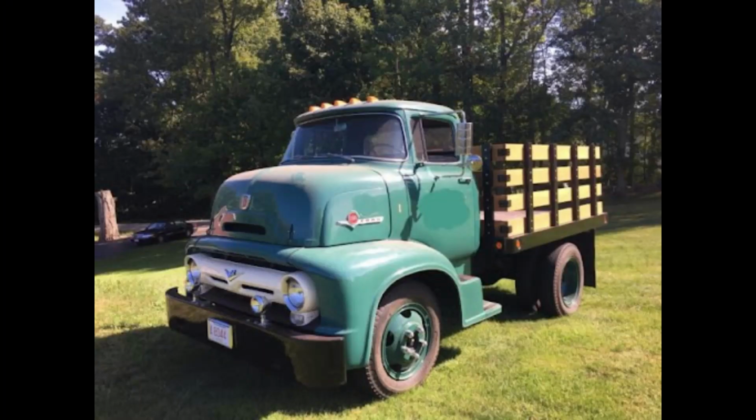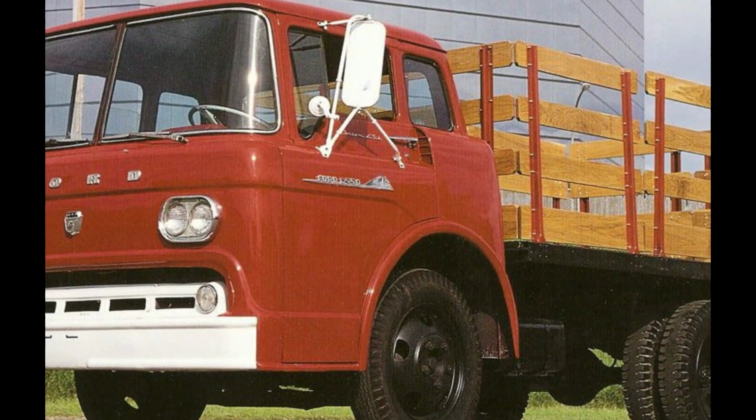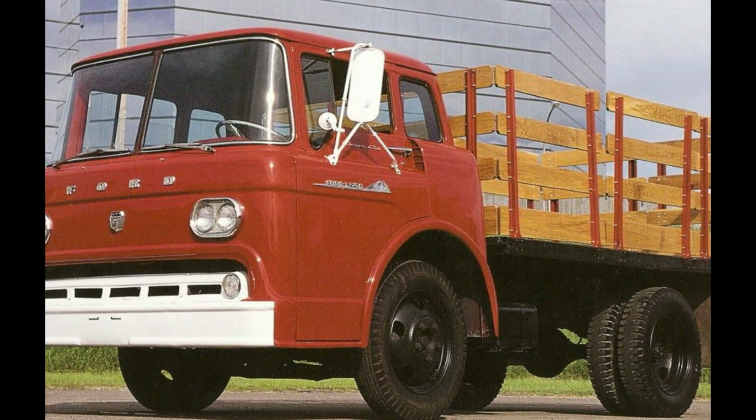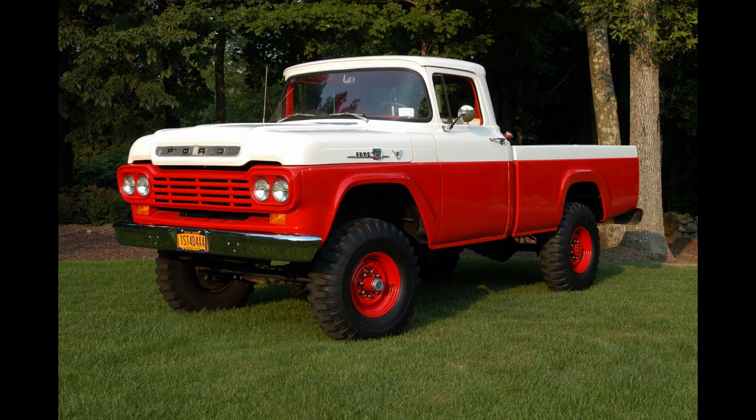The cab-over F-Series was discontinued and was replaced by a tilt cab C-Series that many may remember was used as a fire truck and heavy-duty delivery truck beginning in 1957. As another milestone for Ford, they began production of four-wheel drive pickups in 1959.